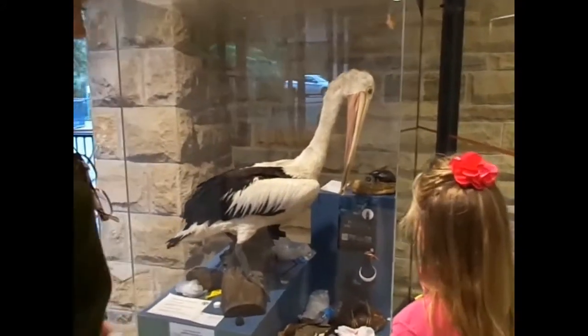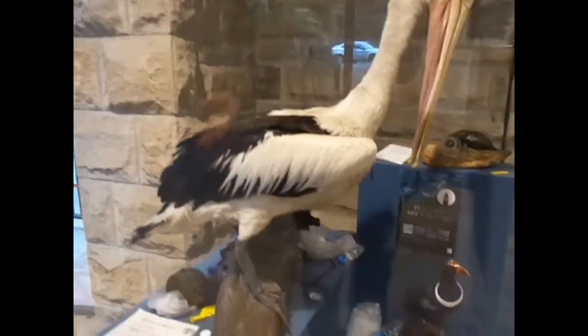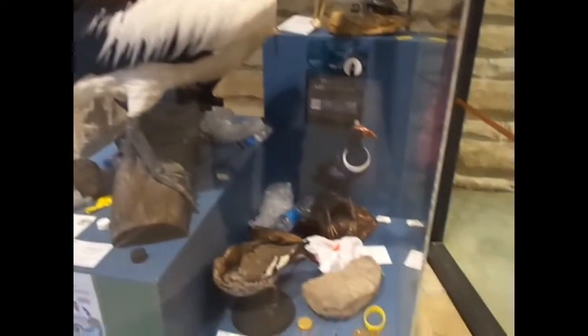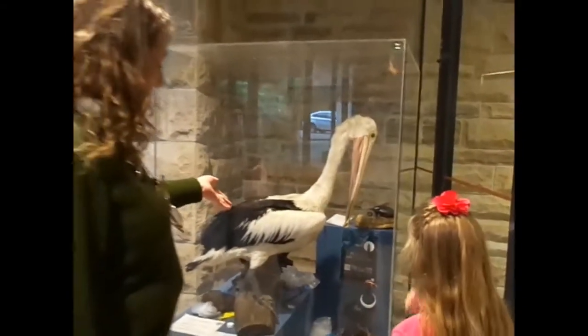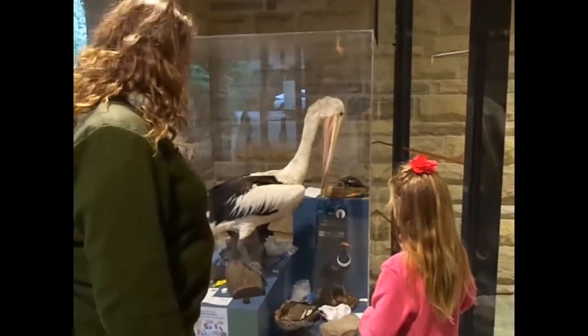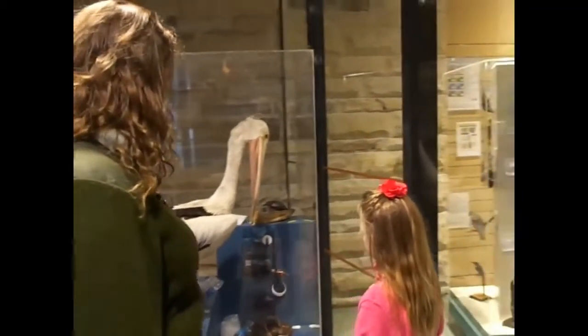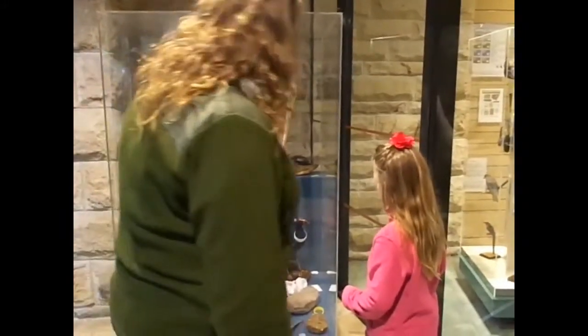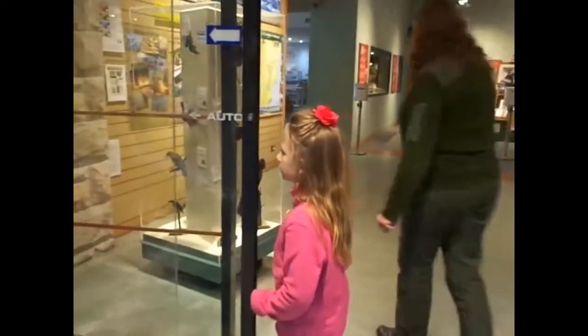So is that the pelican that died? Yeah, that's the pelican that died. But it was because somebody left their garbage, their plastic bags on the ground, and the pelican swallowed it and then it killed him. So that's why it's so important not to litter. And this is saying plastics don't break down. So you shouldn't ever leave your plastic things outside as litter, because poor little animals can die.